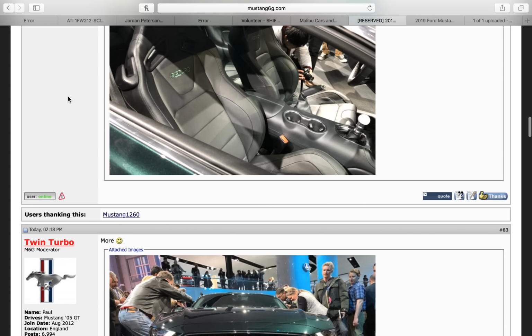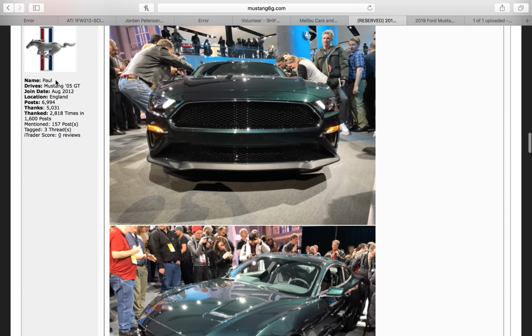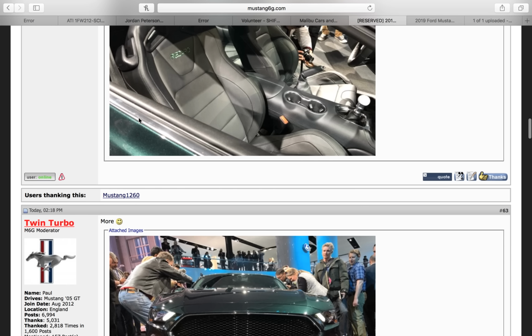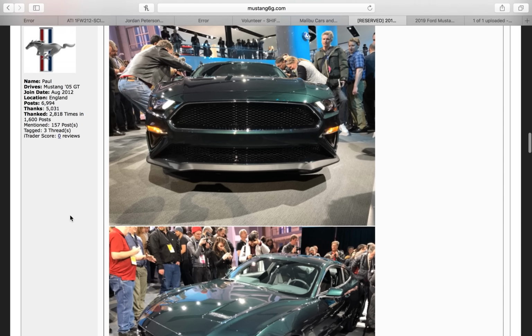The chrome trim on the door. If you're going for the subtle look, people don't like that as much, but it's kind of a brushed aluminum look. I guess maybe it's chrome. It doesn't look exactly chrome to me. And then there's the grill. Not much to say about that. It does look pretty understated and subtle.